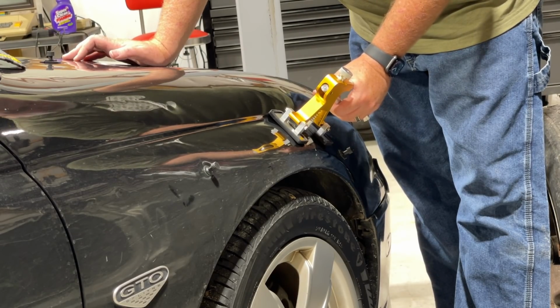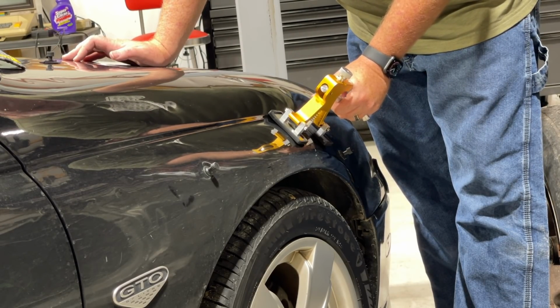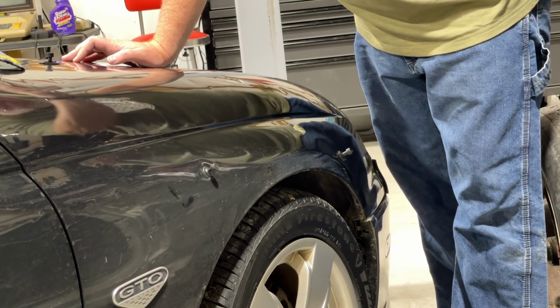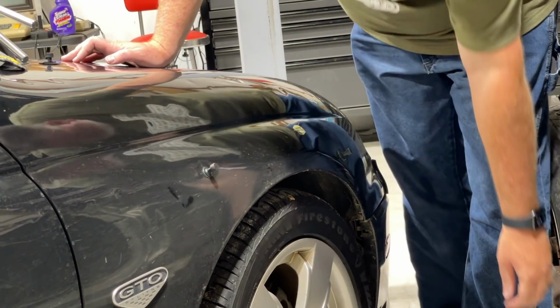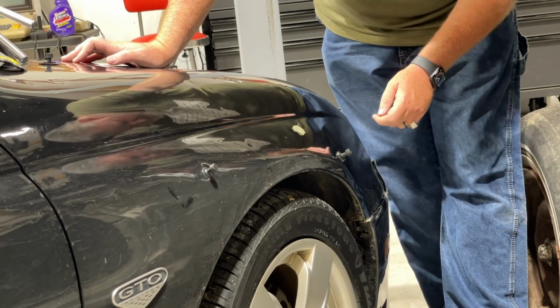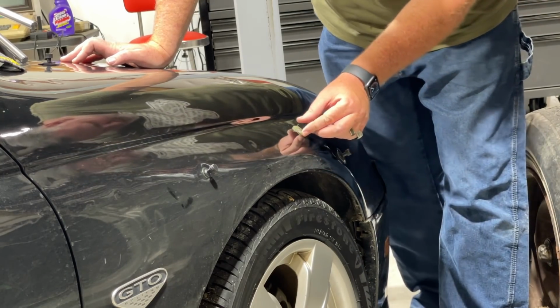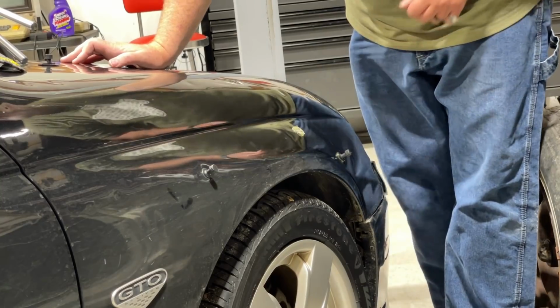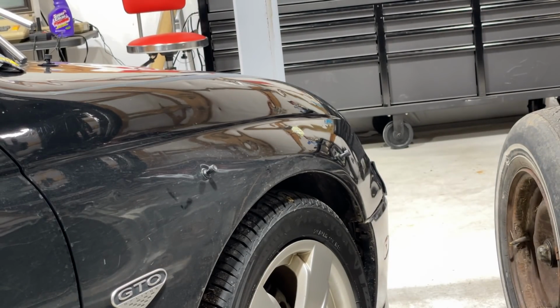We might have a winner here. All right, now I gotta get this glue off. I can tell you right now, I don't see the edges of that dent. Wow, by George, it may have friggin' worked. I'll be happy if I got one of that big ass dent out of the fender. We'll find out here in a minute.